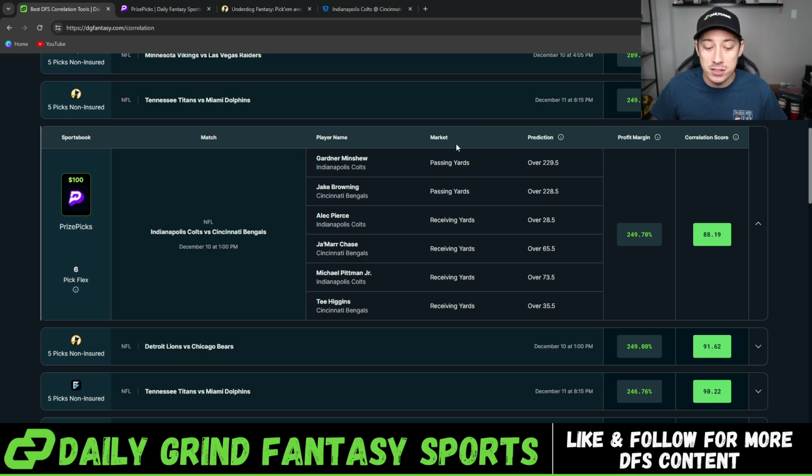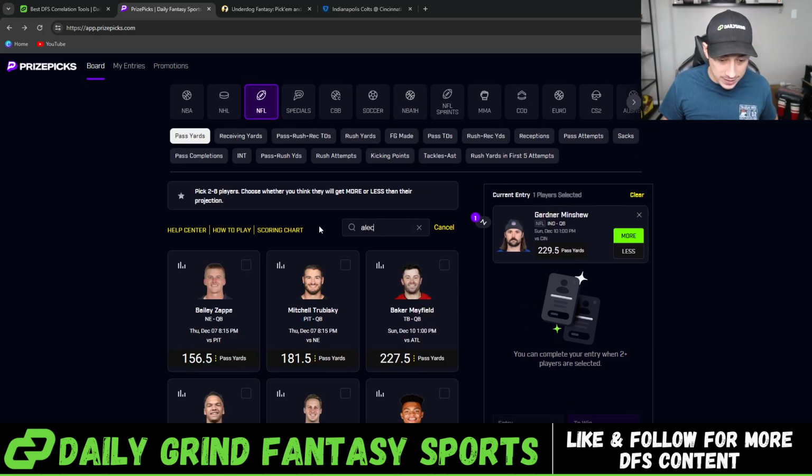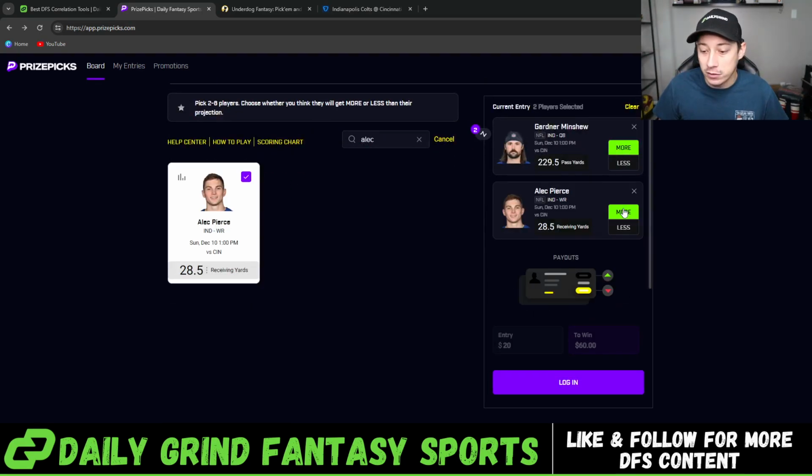So if X happens, Y and Z are also likely to happen. Y and Z in this scenario are going to be Alec Pierce over receiving yards and Michael Pittman over receiving yards. So if Gardner Minshew is going over his 229.5 pass yards, these guys are likely to go over their receiving totals.